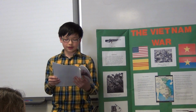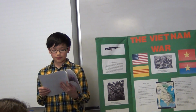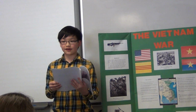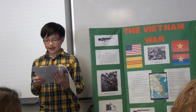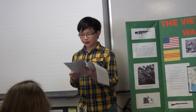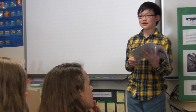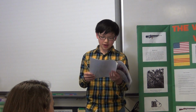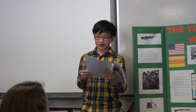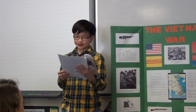Equipment. The clothing the U.S. and Allied soldiers wore were lightweight combat jackets and military jungle boots. The boots had steel-reinforced insoles that protected soldiers from booby traps. North Vietnamese soldiers wore green canvas shirts, green canvas pants, and helmets made of pressed paper. The Viet Cong wore black cotton shirts and pants to blend in with South Vietnamese villagers.